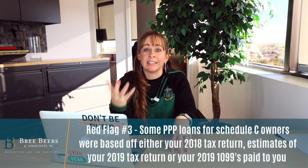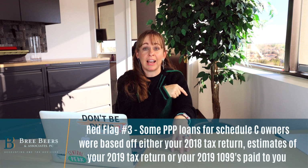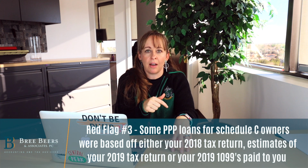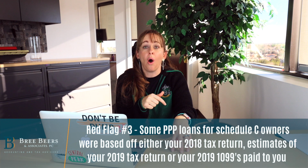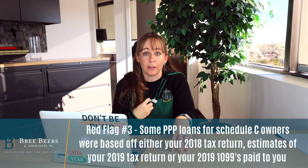So if your line 31 was 100 grand or more, your PPP loan amount was capped at $20,833. So my third red flag is that some loans for Schedule C owners were based off 2018 tax returns or estimates of their 2019 returns, or they were based off your 2019 1099s paid to you, which don't take into account your expenses. So if you were a Schedule C and you were overfunded for any of these reasons, then you were overfunded.